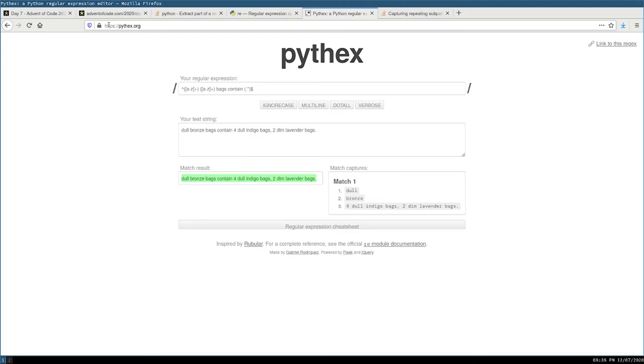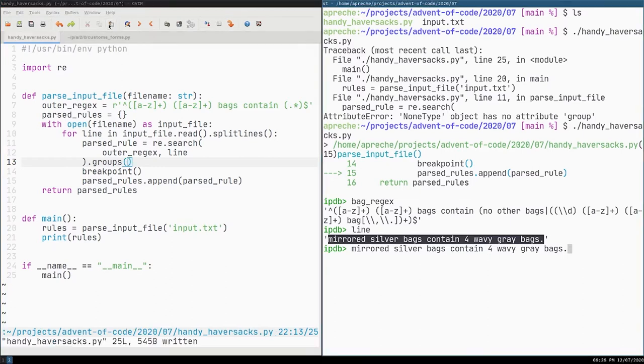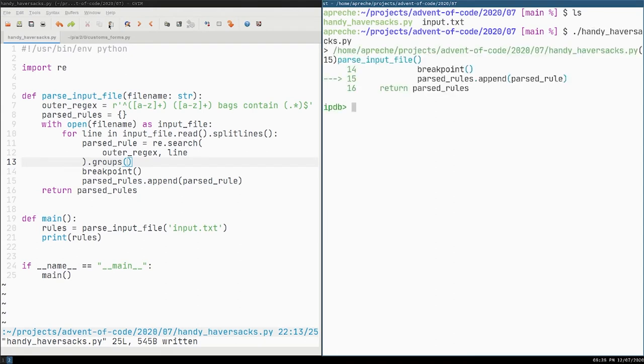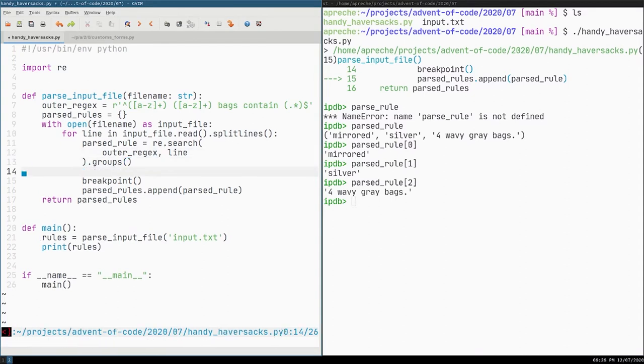So in the outer regex, we're going to call dot groups. I think the parsed rules is going to end up being a dictionary, actually. Okay, so in the outer regex on the line, dot groups. And let's just run this again. Okay, and our parsed rule, terrific. So parsed rule 0 is going to be the adjective, parsed rule 1 is going to be the color, and parsed rule 2 is going to be the rest. So we will say outer bag equals parsed rule 0, parsed rule 1.